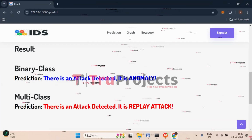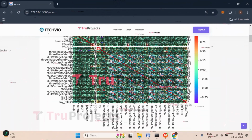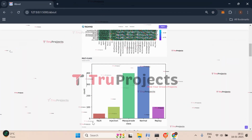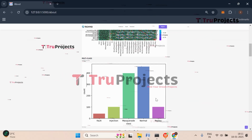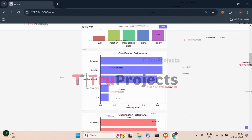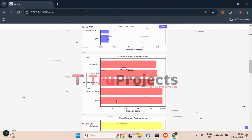Now let's check the graphs. Click on graph. So the first graph which we have is the correlation matrix graph, which shows the correlation between variables. And here we have the multi-class sample outcome graph. Here on the x-axis we have all the classes that we are predicting in this project, and on the y-axis we have the count of that class. And here this is the accuracy comparison graph. Here on the x-axis we have accuracy score, and on the y-axis we have all the algorithms that are trained. This is the precision score, this is the recall score, and this is F1 score. And these all graphs are for the multi-class classification.